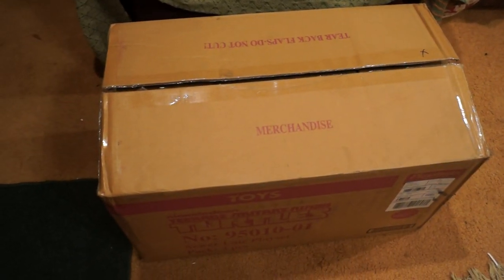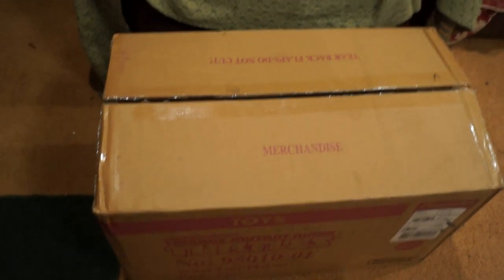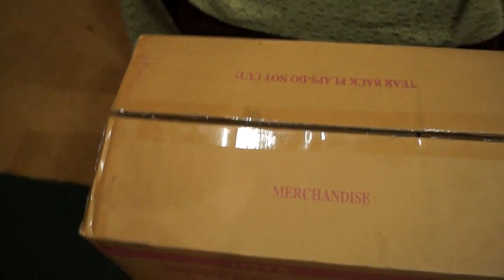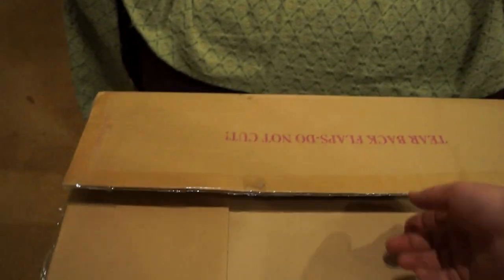Okay, this is the new Turtle Secret Lair. I ordered two of them so they would send it in a box and not mess with it. It's already packaged up by the manufacturer, so it should be okay. Hopefully. Just wanted to let y'all see what it looks like. Straight from the warehouse.